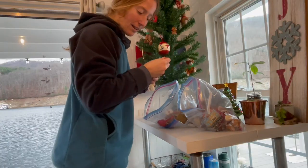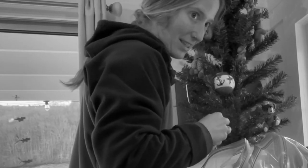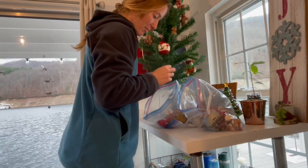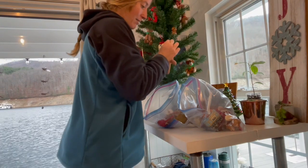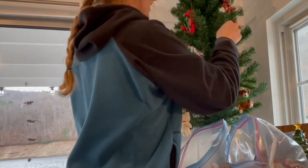So, do we think that he's gonna be like, oh great, more Christmas stuff? Or do we think he's gonna be really excited and, dare I say, sentimental about all of his childhood ornaments here?